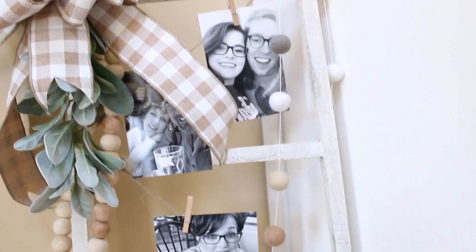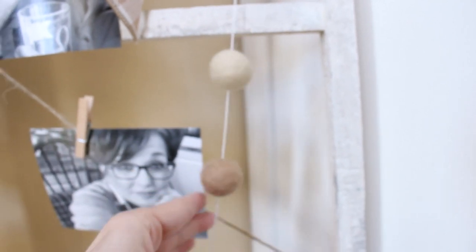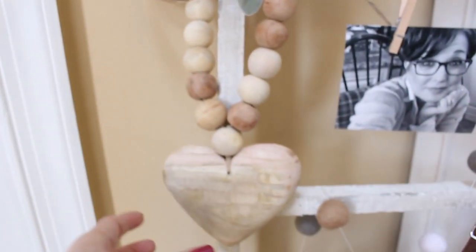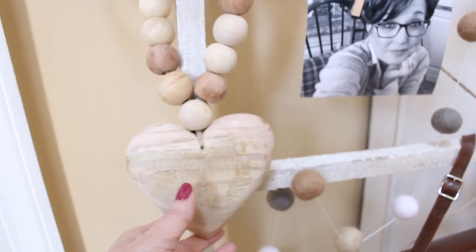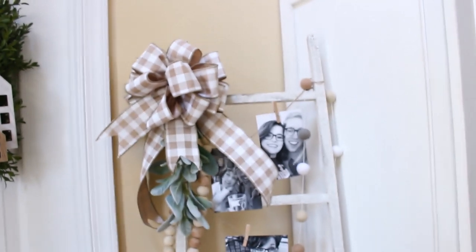I just added also these little felt balls that I have all over the house. I think they look really perfect here. And I also added this wooden heart bead that I picked up at Luckett's when I was just there. And of course I topped it off with a big fluffy bow because that's basically what I do, is I put a bow on everything. So I thought this looked really great.